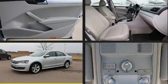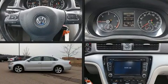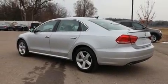You can expect a lot from the 2012 Volkswagen Passat. This four-door, five-passenger sedan still has less than 35,000 miles. Performance and efficiency are both prioritized thanks to the efficient four-cylinder engine.